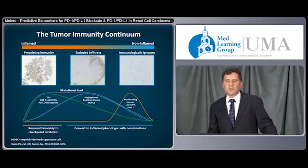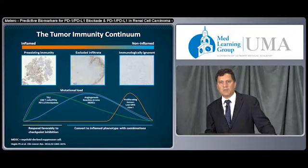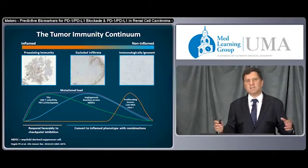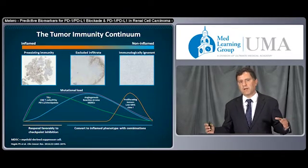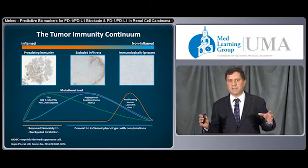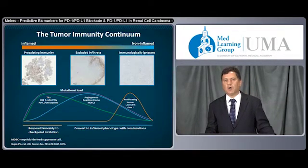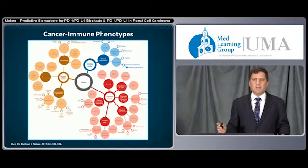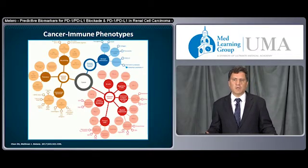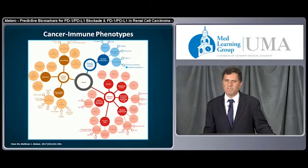And there is something also that we see a lot, what we call the excluded infiltrate, and those are tumors with an invasive margin with T cells, while the malignant tissue itself, where the tumor cells nest, is devoid of T cells. And what defines a hot and a cold tumor, it's very complex.